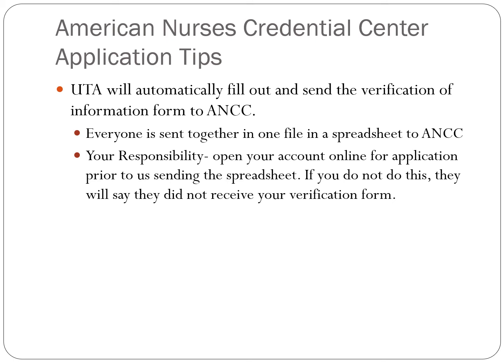American Nurses Credentialing Center application tips. Again, UTA, we will automatically fill out and send the verification of information form to ANCC. You will see what that form is when you open up your application. It will say verification of education on it. When you see that form, just know that that is what we at UTA are sending automatically. We send verification of everybody's education all together in one spreadsheet to ANCC.